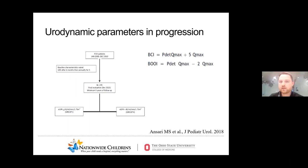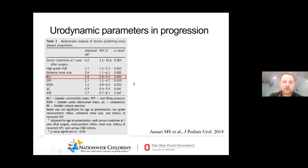They looked at bladder contractility index and bladder outlet obstruction index, and what they found was that, among other things, but they focused on the bladder contractility index, that this is a strong predictor of patients whose kidney failure would progress. And this is not an unsurprising finding, since we know as urologists that the bladder is extremely abnormal in kids who have PUV, and that any added pressure from a poorly managed bladder has the potential not only for further pressure injury, but also recurrent urinary tract infections, pyelonephritis, and just ongoing insults to an already abnormal kidney.